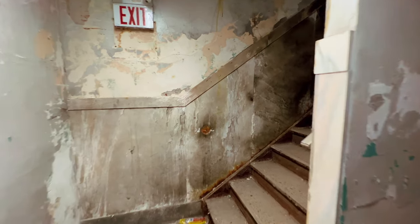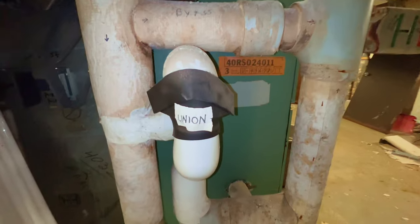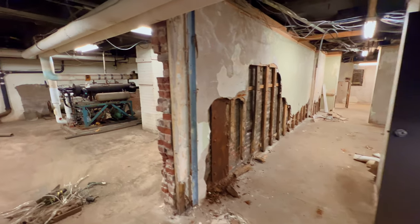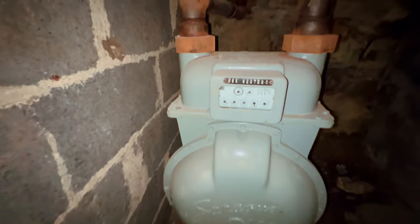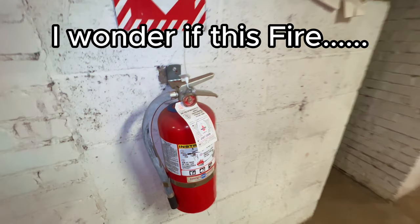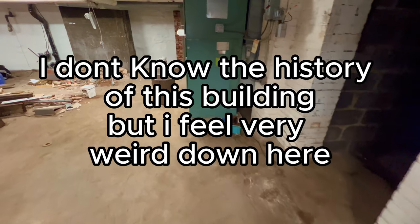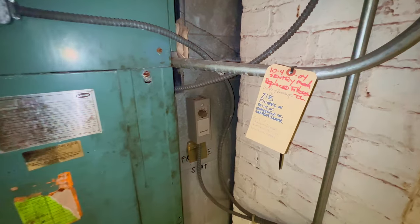This looks like probably a way to go upstairs. Yeah, it is. I hear people talking. It's pretty cool. That's a big giant meter. I want this fire. The heck? Like, I heard something over here. I'm probably just tripping. It's pretty cool.